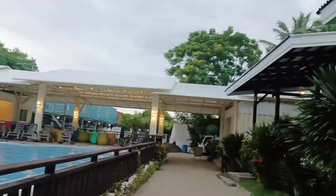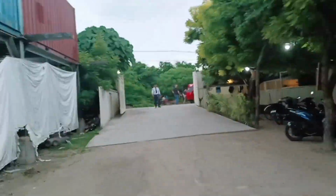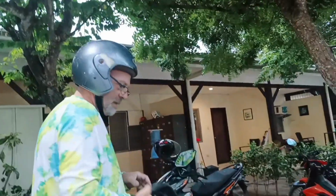So this is the resort that we were staying. Bye for now, Anika Resort. We're coming back later. And right now, we're going to explore what's in Bantayan Island in Santa Fe. So let's go and take a ride with our driver, Steve!